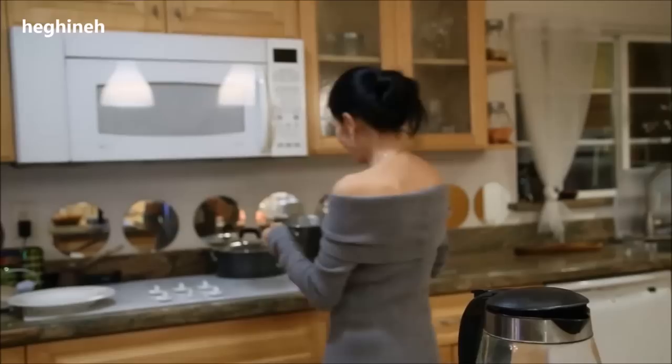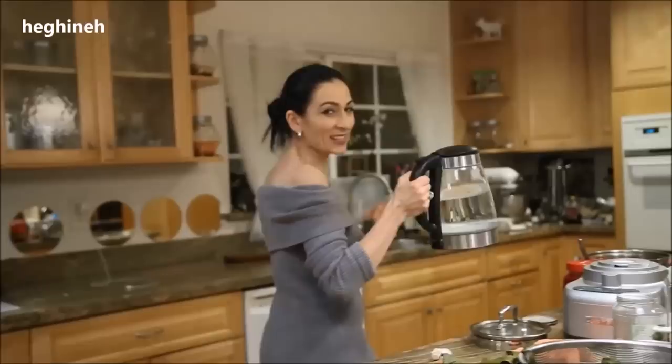Let it cook about 25 minutes. Remove the plate, cover the lid, and cook until the rice is cooked. So basically, it will cook about 45 minutes or so. And I'll see you when it's cooked.